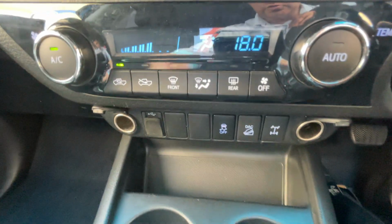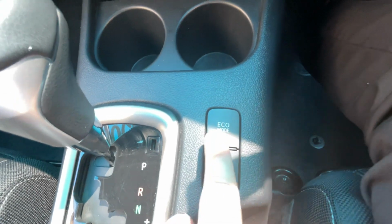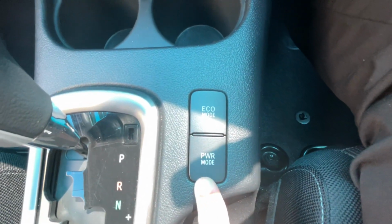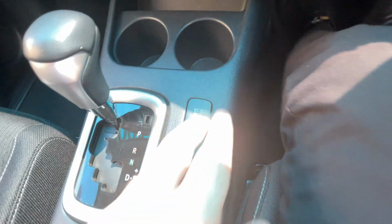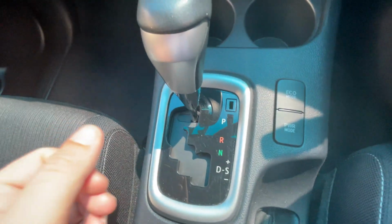You have 2 charging points, and you also have eco mode and power mode. Right now we're in normal mode. You can go eco and it will save you fuel. You can go power, it will give you a bit more oomph when you're driving.